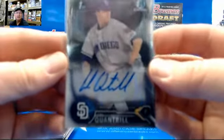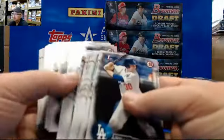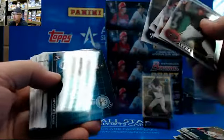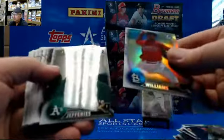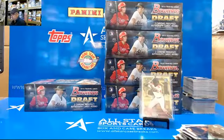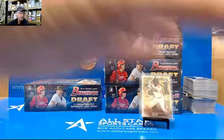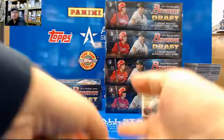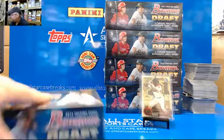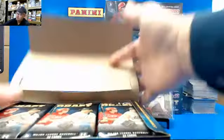Call Quantrill. Sorry, the focus all of a sudden is being off. Licky, Williams, and Jeffries. And that was the box. Well, congratulations. Great box number three. Number four.